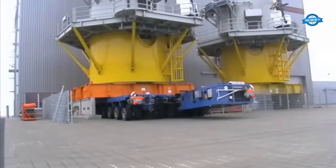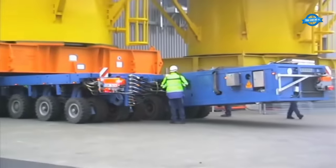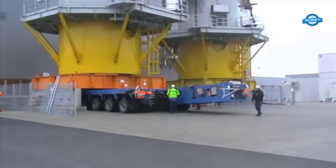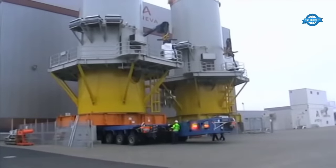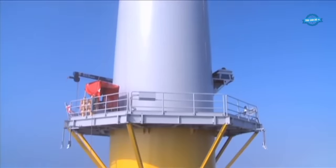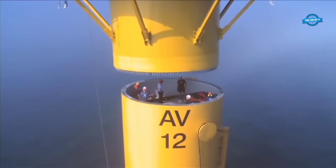The 212T upright tower segment, another colossal component in offshore projects, also benefits from the precision and control offered by SPMTs. These transporters are equipped with advanced hydraulic systems that allow for precise height adjustments. This feature is invaluable when dealing with tall, upright components, as it ensures that they remain stable and upright throughout the transportation process.